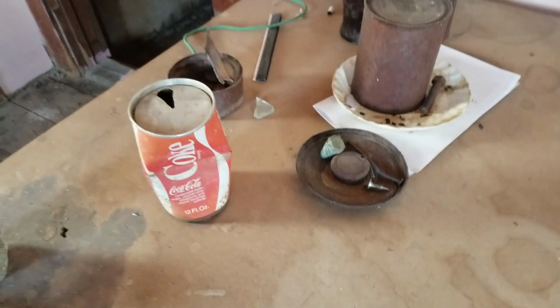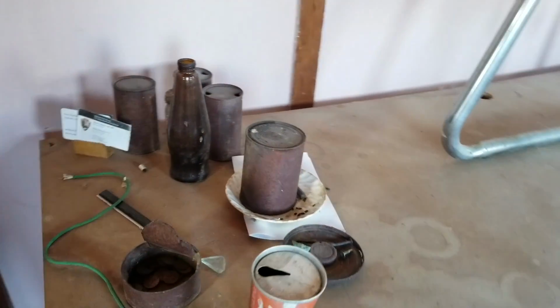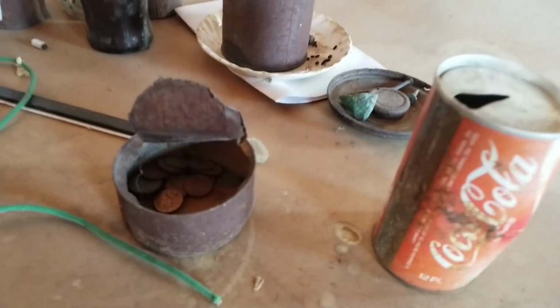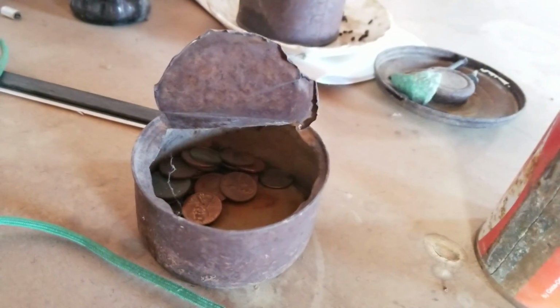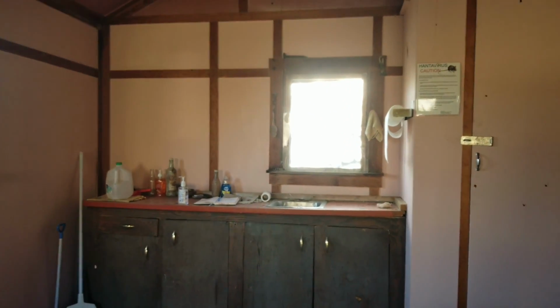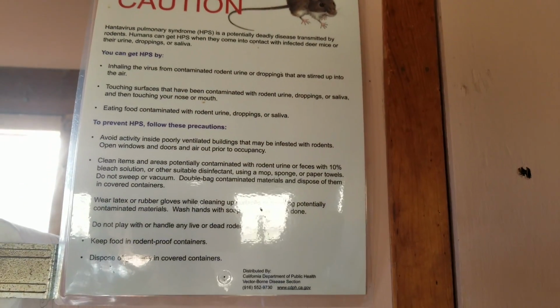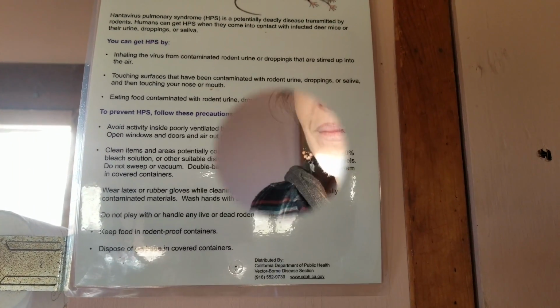Wow-wee. That's cool. And then we got some random old tin cans and bottles. A random little rusty can full of pennies. Probably no super valuable old pennies in there. I'm sure they've looked through it. All right, so this back wall here is clearly like a kitchen setup. And here's the hantavirus warning. Avoid activity inside poorly ventilated buildings that may be infested with rodents. Ugh. I'm pretty sure that's what's going on right now. I better not spend too much longer in here.